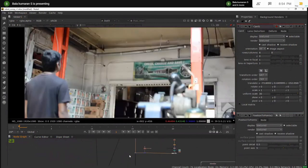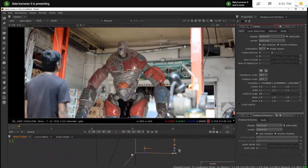My phone battery is running out, so I'll just plug it into power. Give me one second.